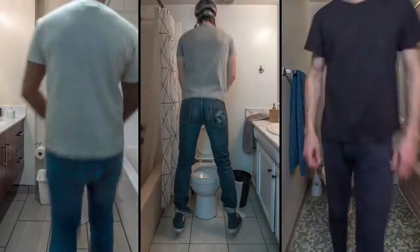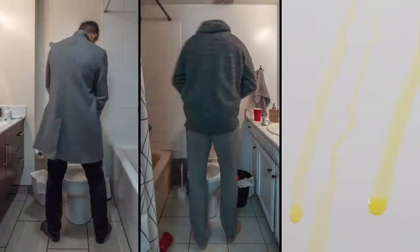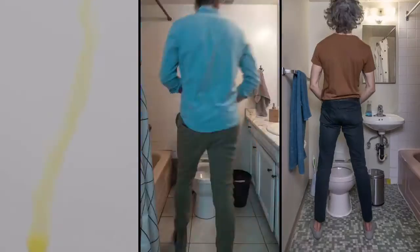But this only accumulates. A pee spray here, a pee splash there. Eventually there's just pee everywhere. Until finally comes the day when that little voice inside your head says, "My toilet is fucking nasty."